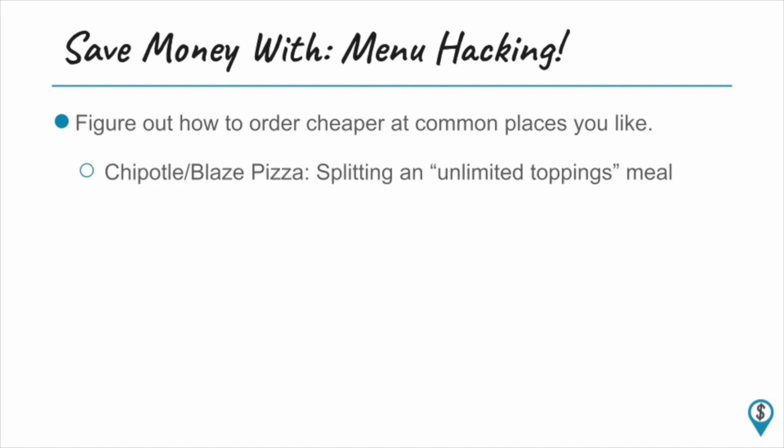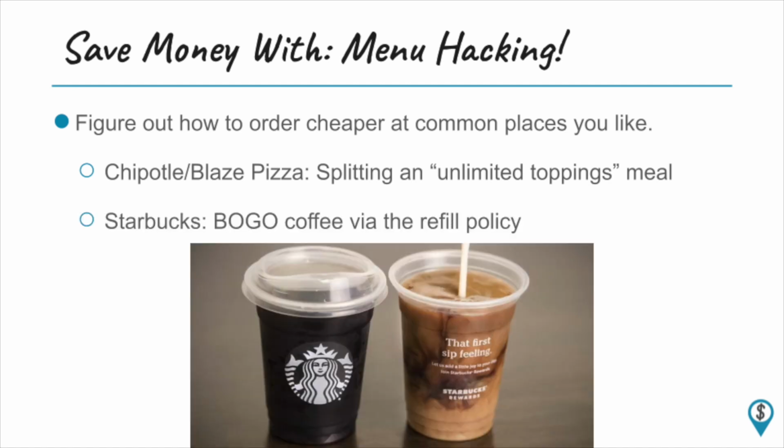For example, at a place like Chipotle or Blaze Pizza, where you get basically unlimited toppings on whatever you get, like at Chipotle, you can just grab a bowl and add any of the free ingredients unlimited, they'll just stack it up for you. We can always split a meal there, because it's way more food than one person can eat. Or if we're really craving Starbucks, we'll go into one of the stores, sit down, enjoy a little office space, and get a BOGO coffee.